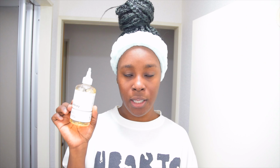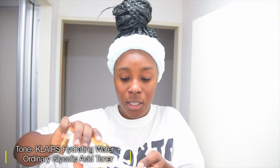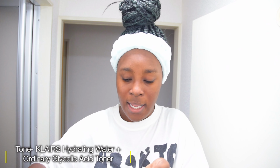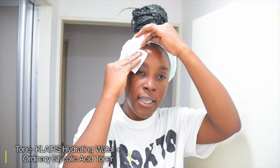I'm going to go in with this cotton pad, as I said before, and my baby, this is my glycolic acid toner from The Ordinary. I've added it recently to my skincare routine because it's summer. Only because it's summer. I like to take a good amount on the cotton pad, a cotton pad soak, and I'm just going to take it all over the face, especially the hairline and so forth.